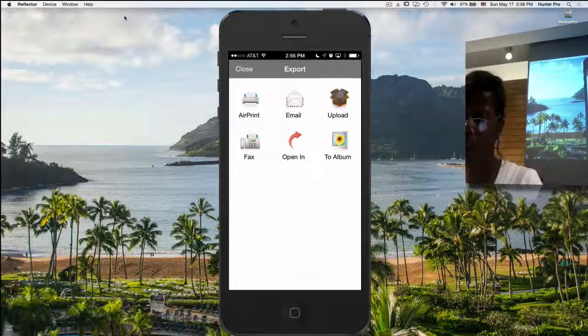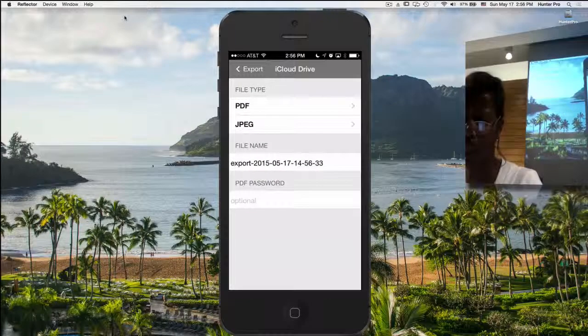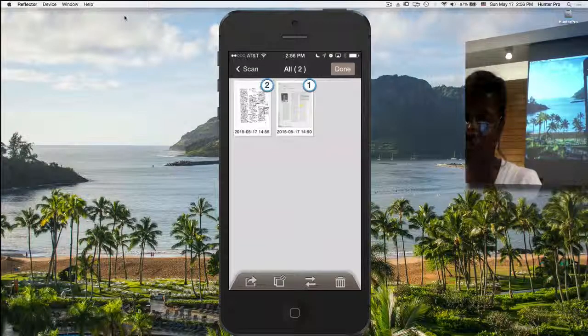I'm going to choose upload. And I'm going to upload it to iCloud Drive as a PDF. And it asks me where do I want to save it. And I'm just going to choose export to this location. Normally I would have a folder in my iCloud Drive that I store things in, but even if I don't, I can just tell it to export to this location. And now I'm done.